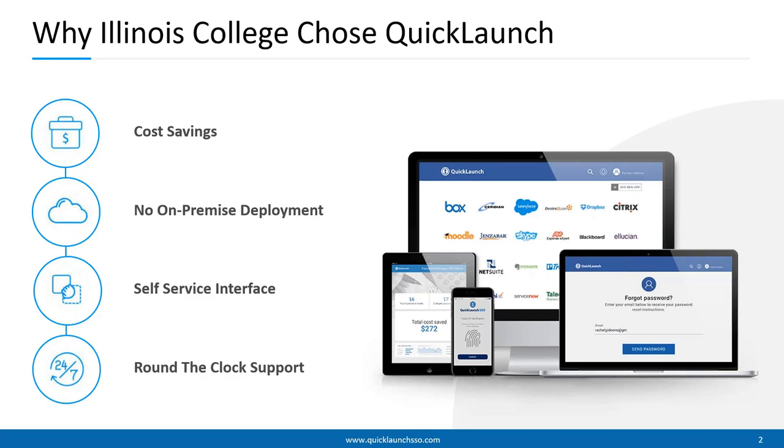And then again, providing the students, faculty, and staff with a self-service interface where they can go in, they can manage their access themselves, reset their password, change security questions, all that. And they truly do have round-the-clock support. They often let us know before we know if there's any sort of problem with our Active Directory server or that sort of thing. So that's a nice thing to have as well.